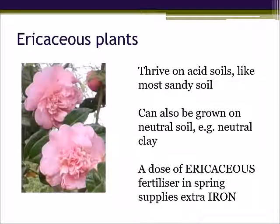This provides extra iron into the soil in a form that is immune to being trapped by the calcium and therefore remains available for those ericaceous plants to take up, make plenty of chlorophyll and have healthy glossy green leaves.